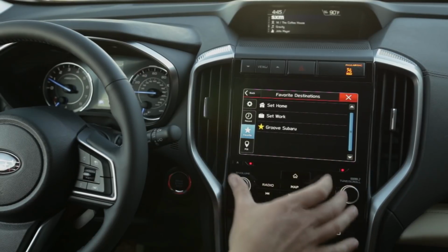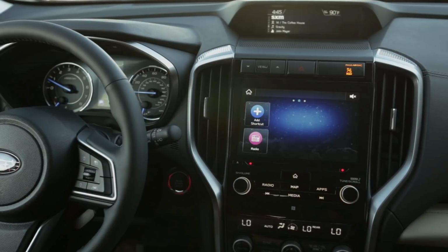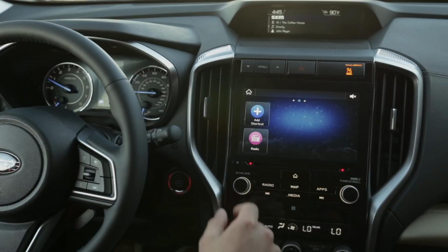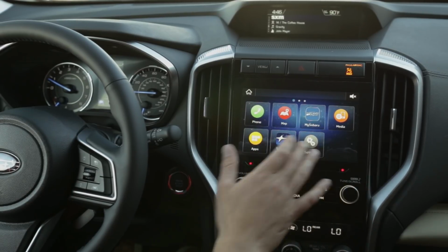Now, before we get to the voice commands for this, one of the coolest things that I like here is the ability to add shortcuts. And we've talked about shortcuts in some of our other videos, but specifically in reference to navigation, adding shortcuts can be really helpful. So for example, these are all shortcuts, just so you guys know. So shortcut to phone, shortcut to apps.